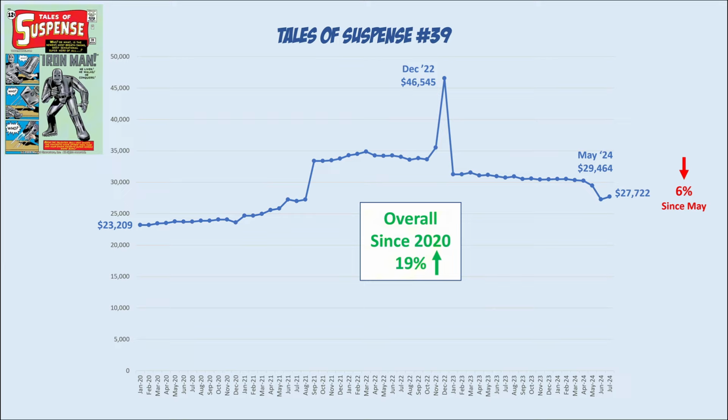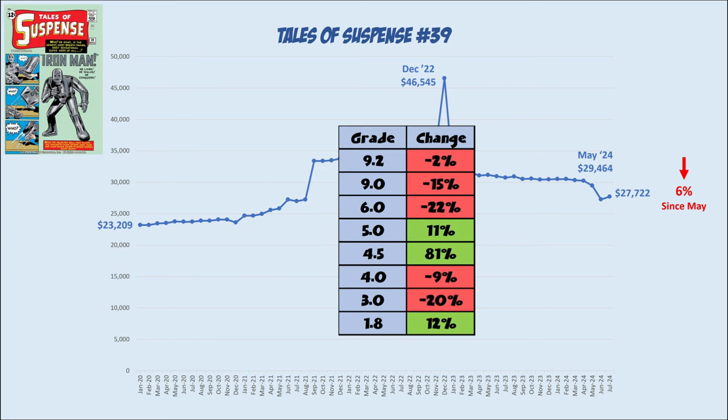Again, a lot of these books just continue their slow corrections going back to 2020 prices, getting very close to 2020 prices, and I don't know. Who knows? Will it go lower? We will see. All right, let's look at the individual grades. So some decent sales here, a 9.2 and a 9.0, both selling on this book, both dropping. So again, 8 grades sold, 5 of them went down, 3 of them went up.